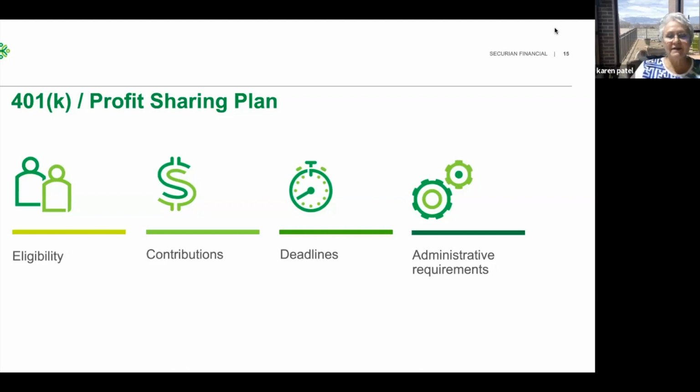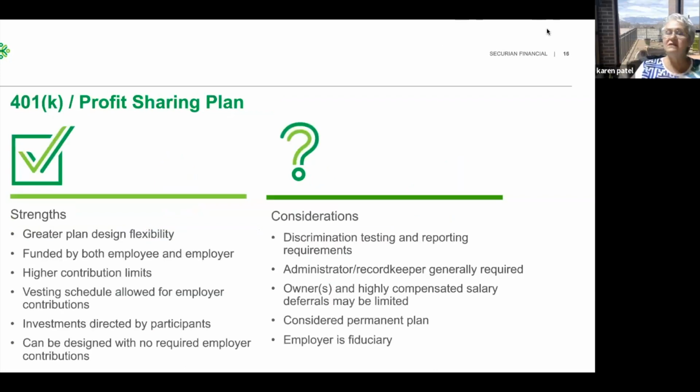If we look at the strengths and considerations on the next screen, again, this is in your resource guide, a lot of flexibility. You can decide so many things as a business owner. Again, which plan do you choose, but also how do you design your plan? And there are financial professionals that can help you based on your goals and what you're trying to achieve for your company. It is funded by both employee and employer. There's definitely higher contribution limits than a Simple would be. And you can control that vesting schedule. Remember, you decide when that employer match actually is available to those employees if and when they leave your company. And the participants choose how they want it invested.